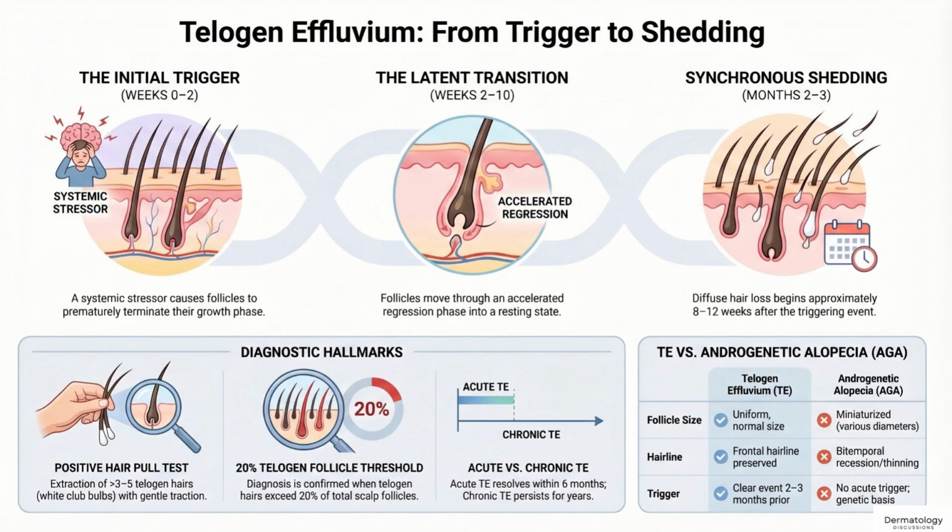Just to quickly round out the histopathology, let's touch on some specific immunohistochemical stains that might appear on a challenging board question. Like Ki-67. Right. Ki-67 is a well-known cellular marker of active proliferation. If you stain a TE biopsy, Ki-67 will be heavily expressed in the actively growing anagen follicles, but it will be completely absent in the telogen follicles. Confirming they are in a state of cellular arrest.